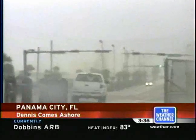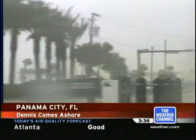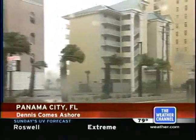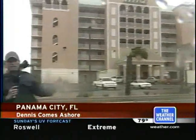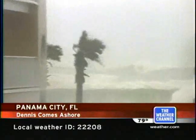They're still patrolling the area, making sure no one gets anywhere near the beach. Right now, debris is flying through the air. The big worry is power lines and just what it will take to knock them down. A lot of people here lost power during Ivan for weeks at a time, and they're worried that it might happen again.